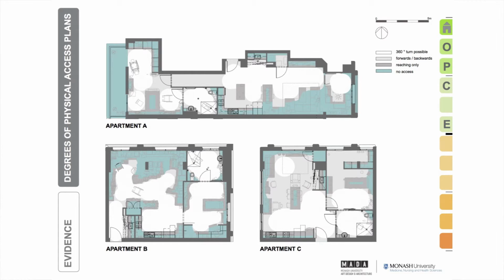We also developed degrees of physical access plans. By combining this with the demonstrations of task, we could understand what residents could or could not reach on the basis of our measurements and our mappings.